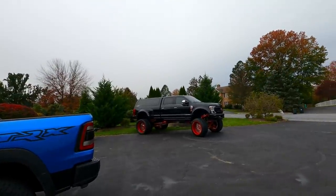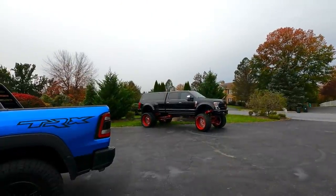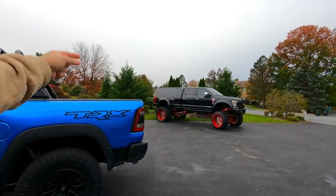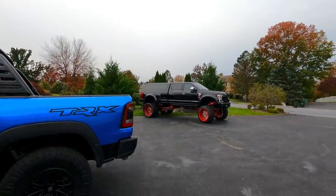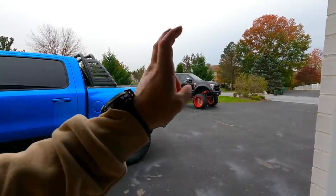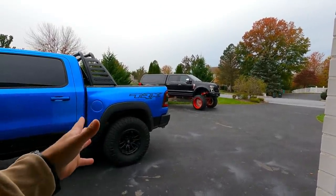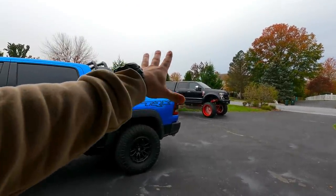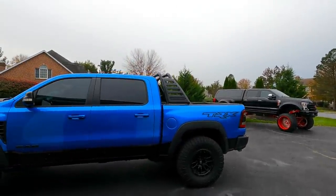Now, down to business here, we have to get the legal wheels and tires for Vader so that we can drive the truck, get it inspected, and then immediately put the illegal wheels and tires back on. The only bad part is those are 42s, and the legal setup is, well, they're 40s. So they're basically that big, and I literally don't think I can fit them in the truck, so we're gonna have to take the trailer.